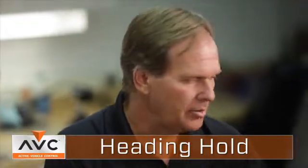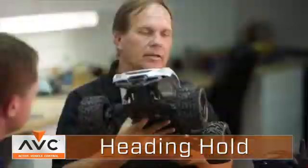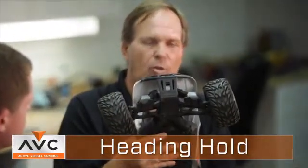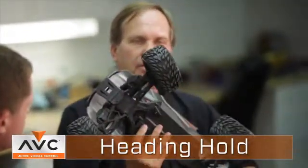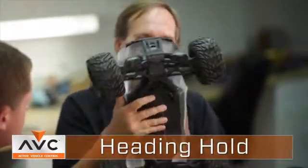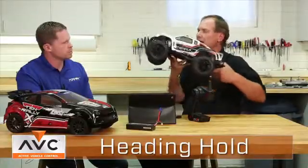One of the features is a function called heading hold. Heading hold affects the steering of the truck. The way that heading hold works, in fact we've got it hooked up here, is when you release the steering, the system actually learns a particular heading or direction. When the truck rotates, in this case if it turns left, the steering goes right. So it actually maintains that heading.